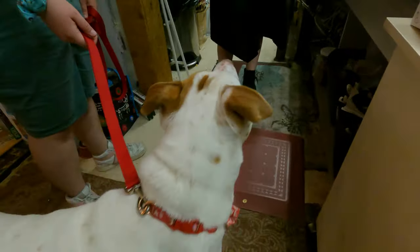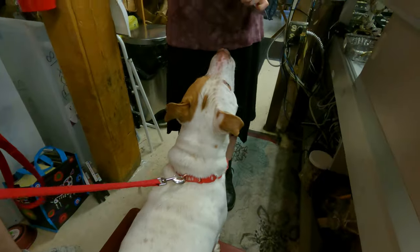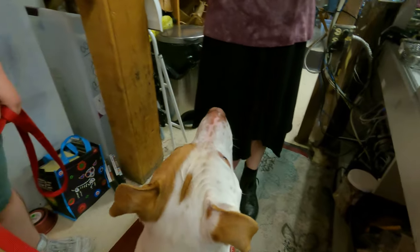Shouto, it's treat time. Take a treat. Hi, buddy. Take a treat, buddy. Sit.